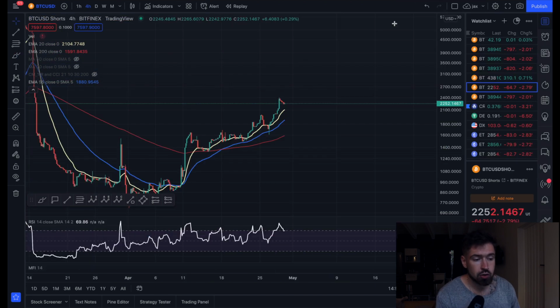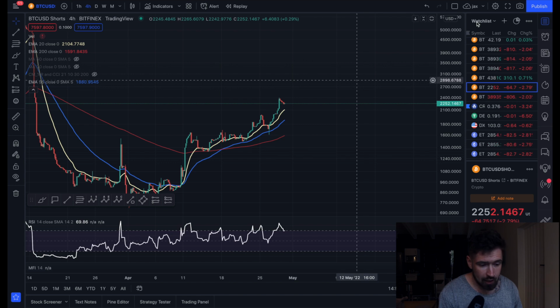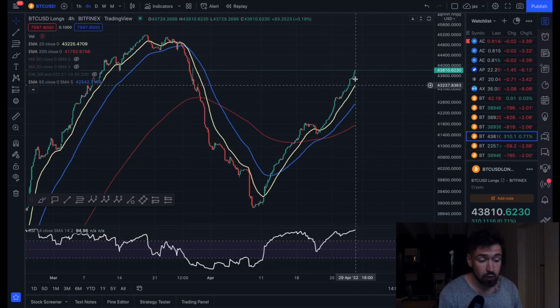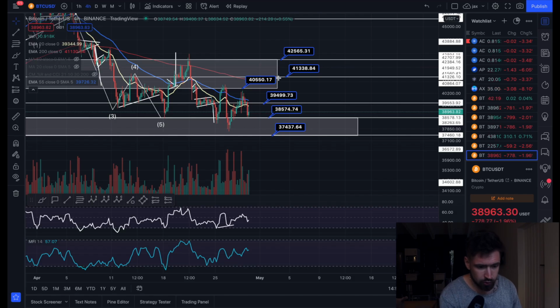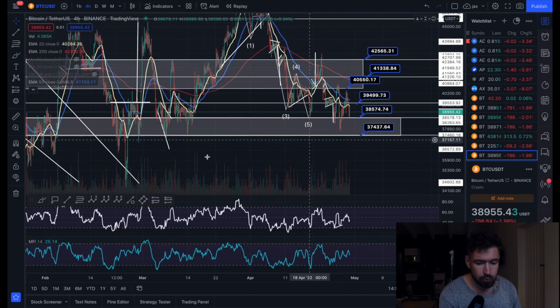Now, if we look at the Bitcoin short positions, we did have a steady increase yesterday and we have seen some sell-off. They are taking profits a little bit here. However, we are seeing a steady increase in the long positions, which can be an early indicator of a move back to the upside. So in the short term here, if we lose 38.5K, I would target about 37.4. You can see all the support in this area.